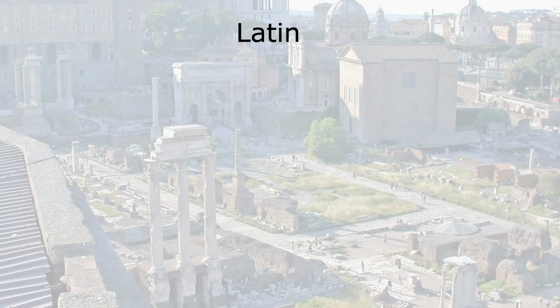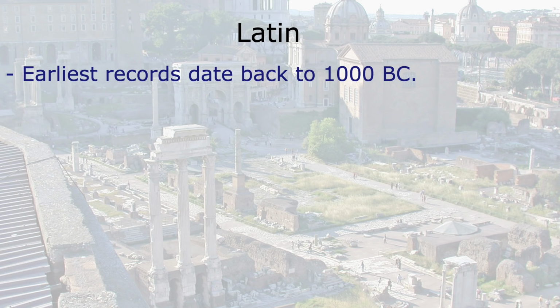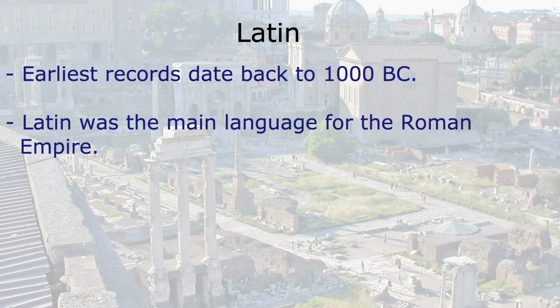The next language on our list is none other than the close geographical friend of ancient Greek, Latin. Latin is a highly inflected language, giving it a relatively free word order. The earliest accounts of Latin date back to 1000 BC, and Latin was the main language for the Roman Empire, i.e. one of the most expansive empires in the ancient world.